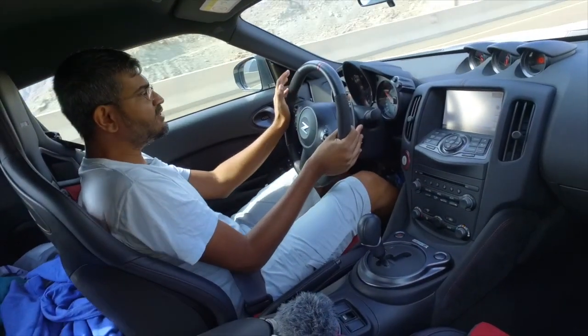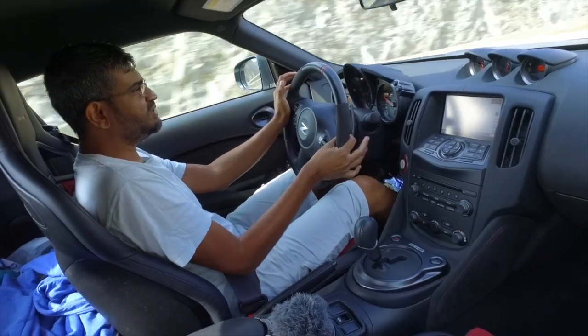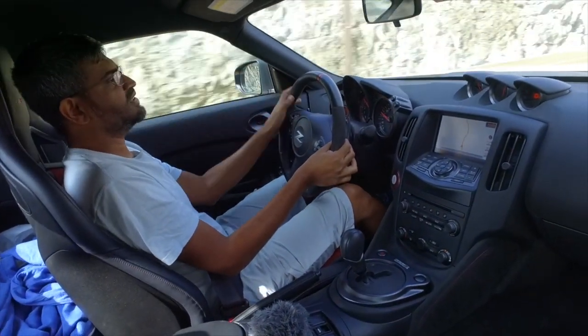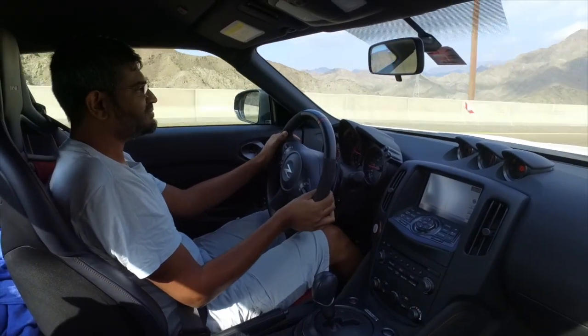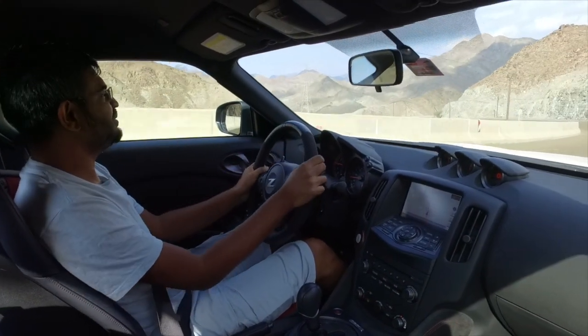The best power band is sort of between 5 and 7,000 RPM, which is unusual. And there's a school bus. Of course there's a school bus. Where did the school bus come from? My life. Why school bus?